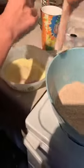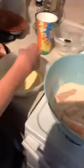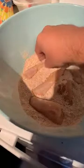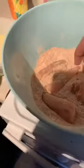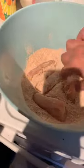Just gonna shake it a little bit too. All right, let me get this one here. All right, go ahead and put some more of the chicken in that mix. Okay, so while we're doing this, I'm gonna go ahead and get some of the chicken coated with the flour mix here. Toss them around a bit.